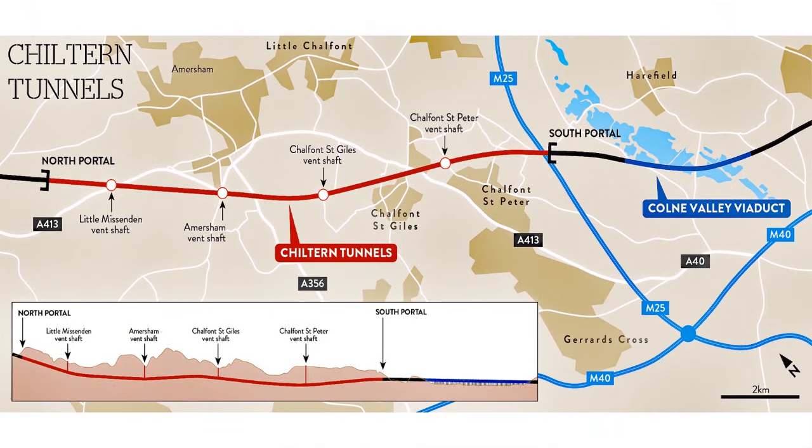This shows the four tunnel ventilation shafts across the Chilterns. There will also be an intervention shaft near the North Tunnel portal at South Heath. These would also be used for emergency access during the operation of the railway.